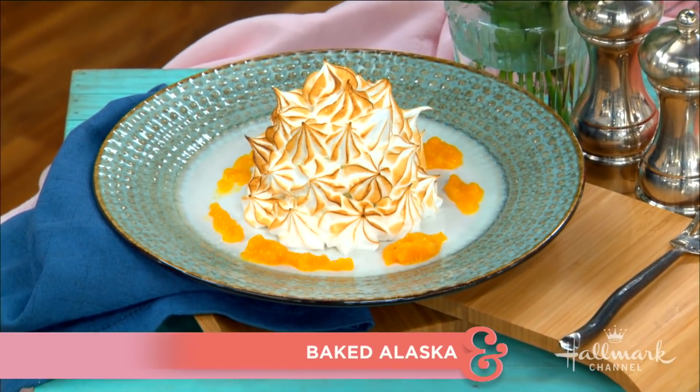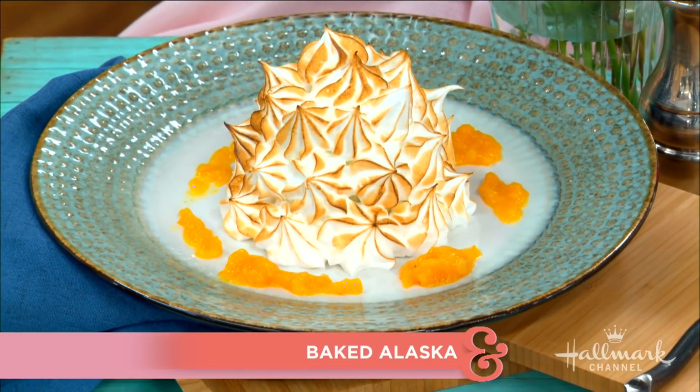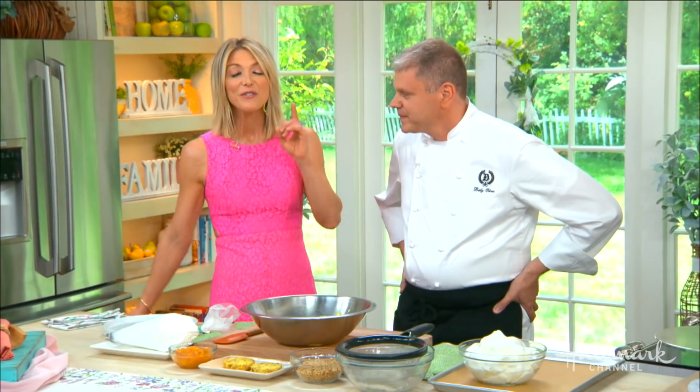Meanwhile, we've made our way into the kitchen, and you know it's going to be a good day when you start with dessert. So here to show us how to make their world-famous Baked Alaska is the executive chef from the legendary Delmonico's restaurant in New York City, where it was first served over 150 years ago. Wow. Please welcome to our home for the first time, Billy Olivia.